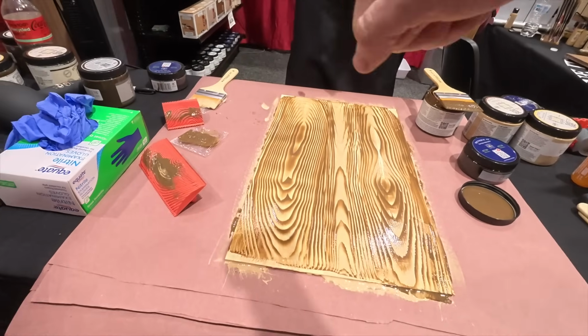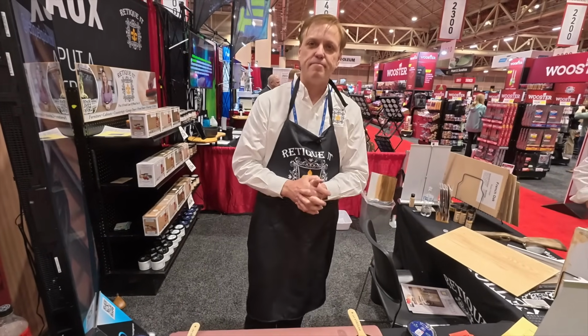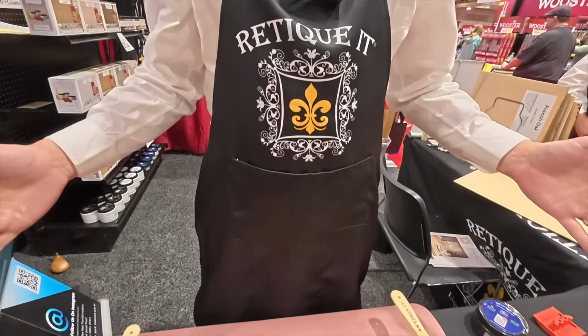Now, are you just dragging it across, or are you kind of... I'm dragging and rocking. What's your website again? It's Retique.com. Retique.com. And this is durable enough for decking, but it'll work on all points in between.